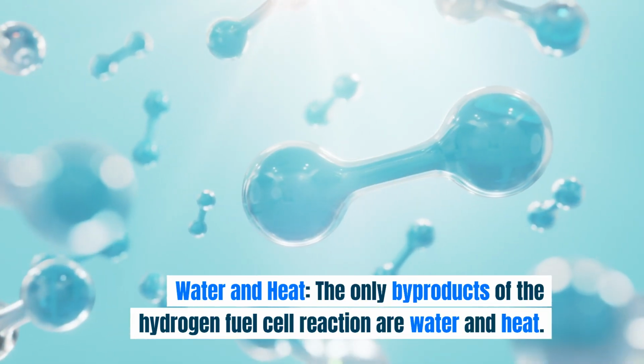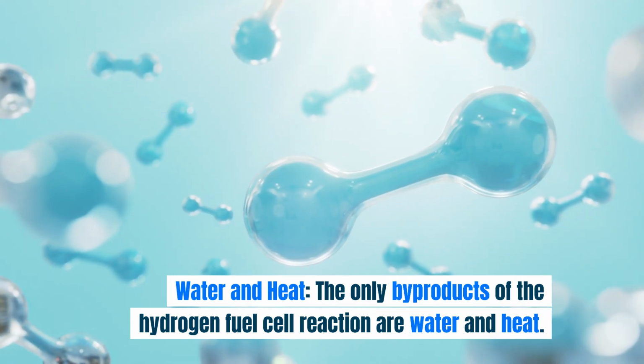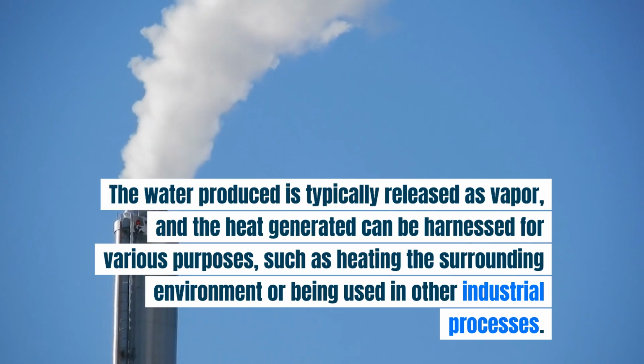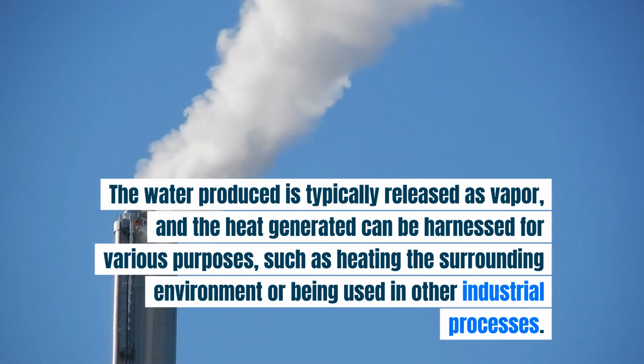Water and heat. The only byproducts of the hydrogen fuel cell reaction are water and heat. The water produced is typically released as vapor, and the heat generated can be harnessed for various purposes such as heating the surrounding environment or being used in other industrial processes.